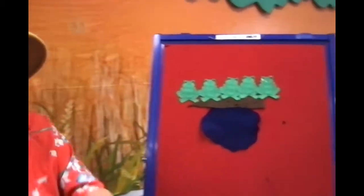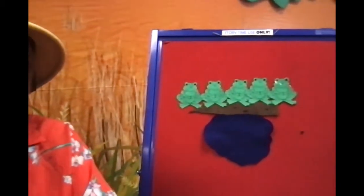The end. Yay! And now we're going to have some rhymes about frogs. We're going to stay on the frog theme, and we're going to start here with some green and speckled frogs.